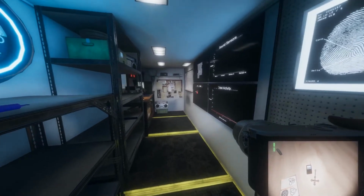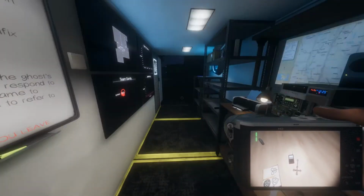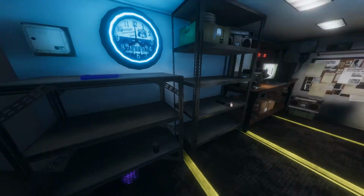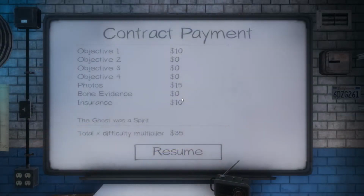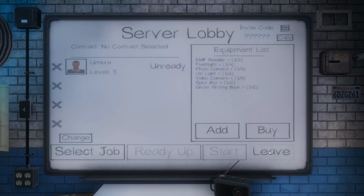Let's see if that counted on the crucifix. No, I guess the smudge sticks it's still in effect. Oh well. Let's get out of here, we spent enough time here. And it was a spirit. So we've got a decent amount of money from the photos. Insurance? Apparently I used up some equipment, I don't think I did. Objective 1 we got, the other objectives we didn't get because I didn't really touch anything. I've unlocked sanity pills and larger maps, which is good because I just ran out of small maps.